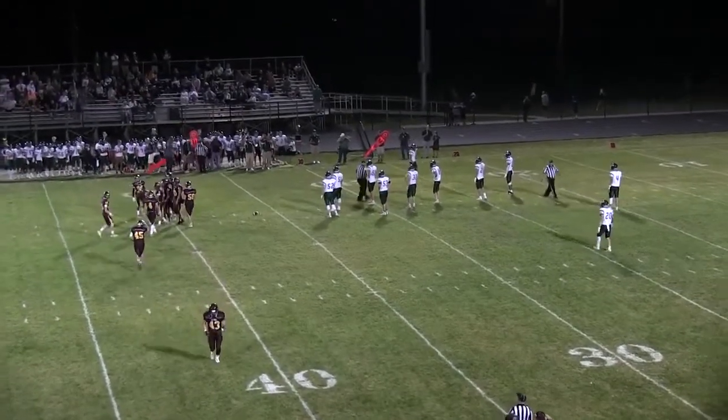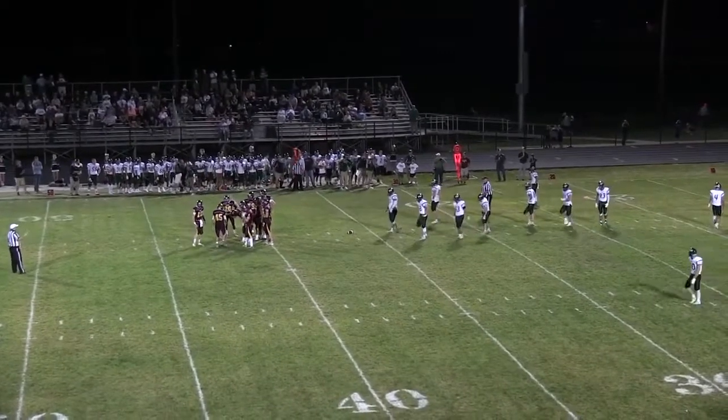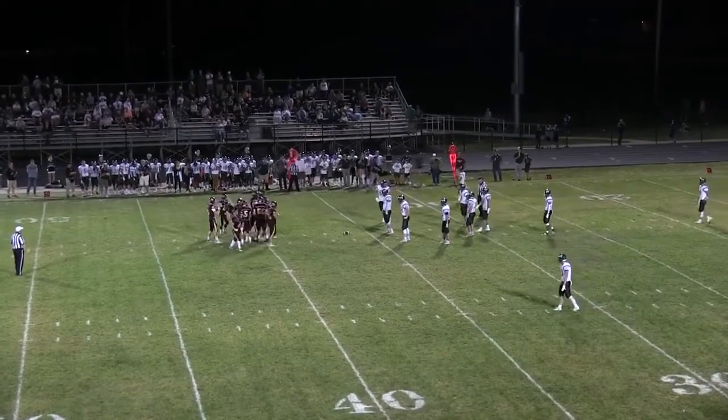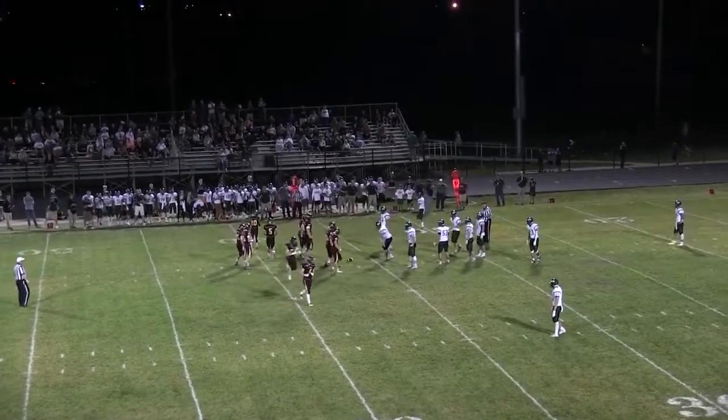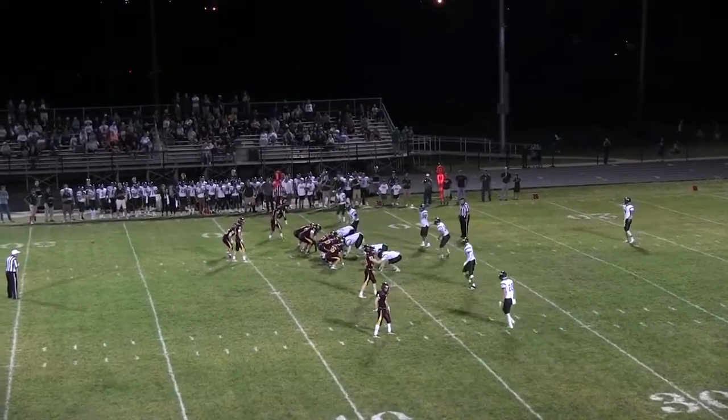Yeah, that concerns me. He's been running pretty free the last 3 or 4 drives now. We got to figure out how to contain him in the backfield. And again, it's Ryan Mace who's at free safety in the absence of Aaron Downs, who, again, limped off at the end of the first half and has his helmet off on the far sideline.